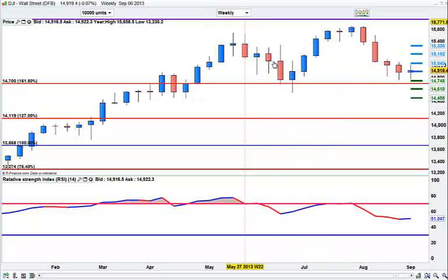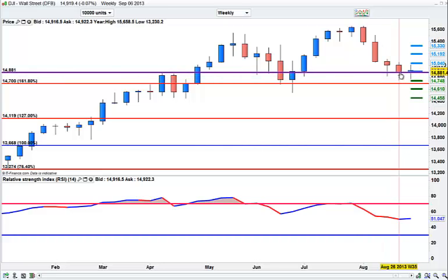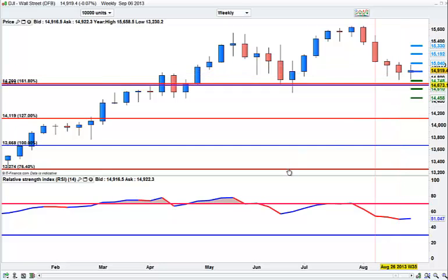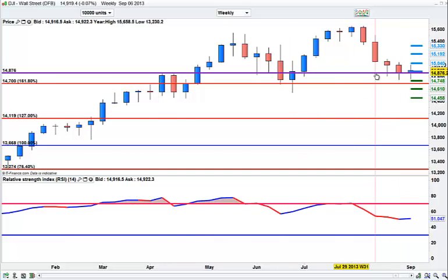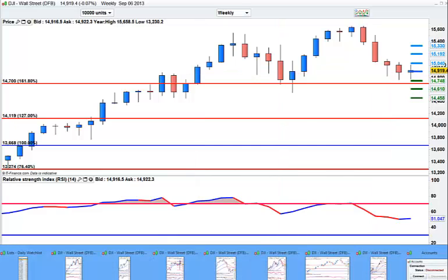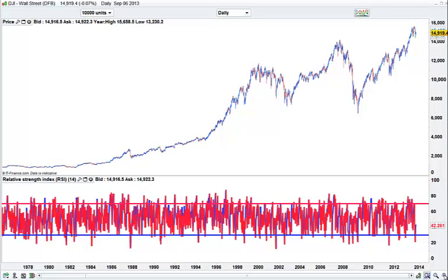Okay, so I'm going to sit tight on Monday as usual, and I'm going to wait to see if we start closing below last week's open. So the 14,850 area, I'm going to call my major line. And if we start closing under there, then I will get bearish.